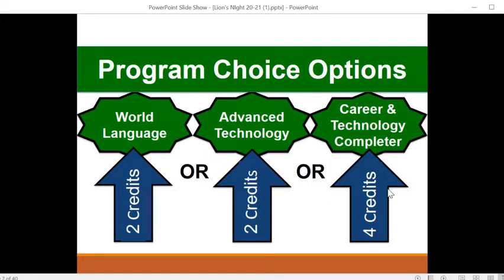All right, so program choice options. Now I mentioned there were 2 options and there's 3 listed here. We don't have advanced technology at Howard High School at this moment. It is not offered, so it's really just world language or career technology completer, also known as a career academy. You have to take at least 4 to 5 credits in a career academy. World language, you just need to take 2 credits.